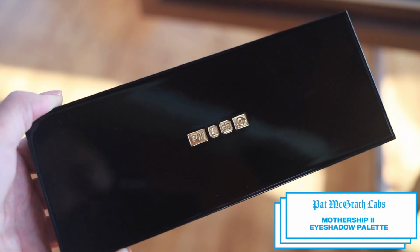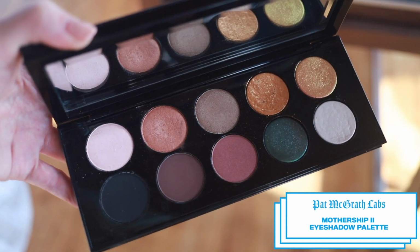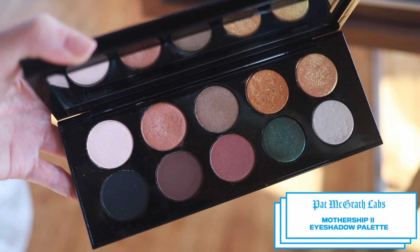All right, we have another Pat McGrath product. Damn, I've been on a Pat McGrath roll. Her products are just so amazing. So this is the Pat McGrath Mothership palette. I believe this is the Mothership one. I just got my hands on this. I never got to use it before. And I have just really, really been loving a lot of these colors.